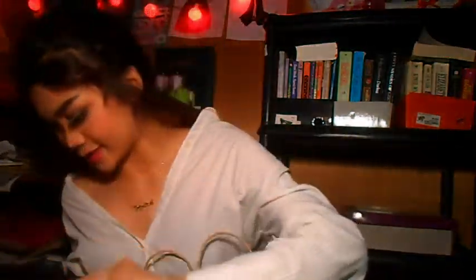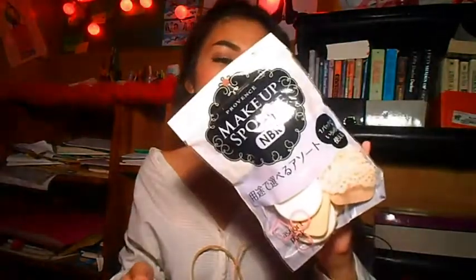So yes, guys, if I kept on moving my camera, it's just like I don't like the angle and all this stuff. But the next thing that I bought in there is this makeup sponge, and it has a lot of different sponges in here. And yes, sometimes I don't want to use brushes, it doesn't really give me that natural effect on my face. A lot of sponge in here, and I really need this so much.